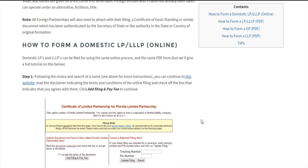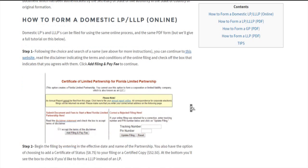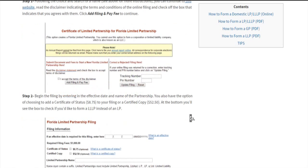So as you said before, you've already chosen your name and found that it's available, which is great, because now you can continue to this website where you'll be brought to a disclaimer statement. It'll look like this, and that'll go over all the terms and conditions of the online filing and the different annual reports and everything that you're going to have to deal with once you are a company. If you agree to all those terms, you can click on I accept the terms and conditions of the disclaimer here, and then click add filing and pay fee to continue on to the filing forms.